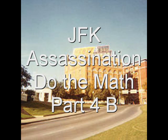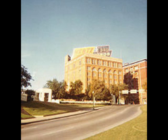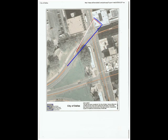Welcome to the JFK assassination, Do the Math, Part 4B. In this part, I begin the math that shows an alternative method that proves my placement of the three assassins on the Dow Tex building is correct.